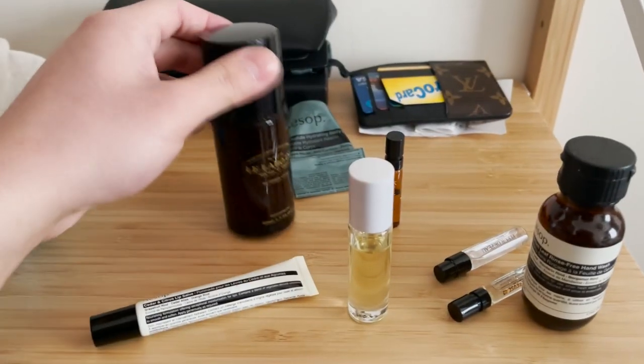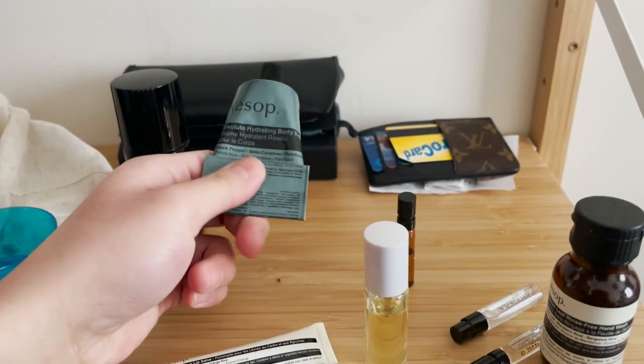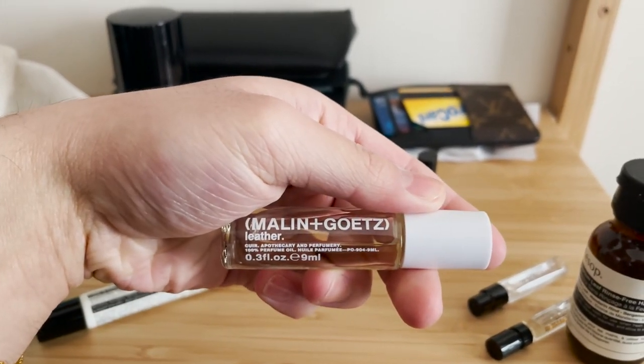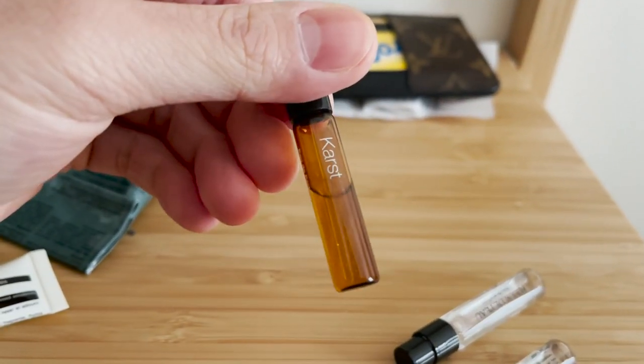All right, I'm just gonna go through some of the products and accessories that I brought with me. So here, this is the Lilabo deodorant. This is my favorite at the moment. My Resolute Aesop body lotion. My Aesop lip balm, cedar and citrus. Here's my Melon Goetz perfume oil, the leather scent. Hand sanitizer, geranium leaf from Aesop. This is the Aesop Karst.